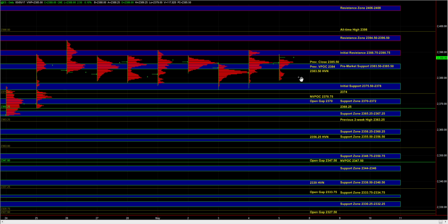So our short-term bias on the day continues to be neutral, and we are going to have to assess the situation in real time and see how the market responds to 88.75 to 90.75 off the open, and then determine whether the buyers are indeed in more control or whether the market is just continuing to balance within the recent range. On the upside, we need to see broad market strength and sustained upside momentum in order to get a breakout above 88.75 to 90.75.